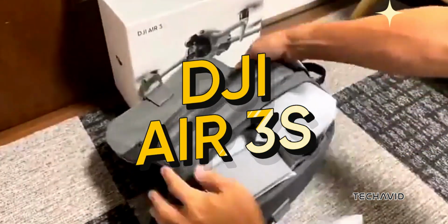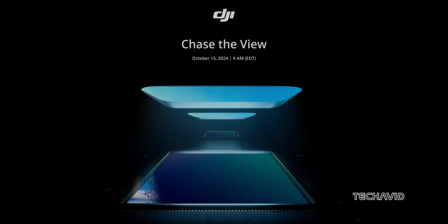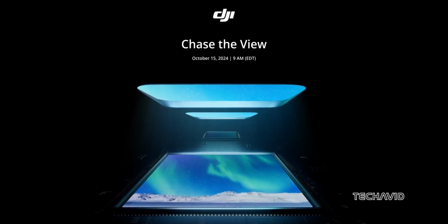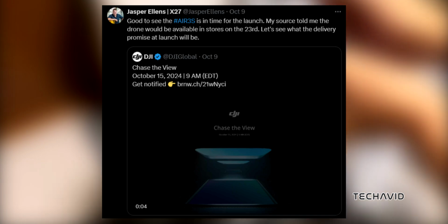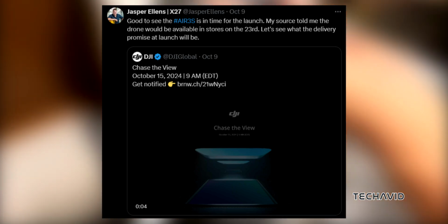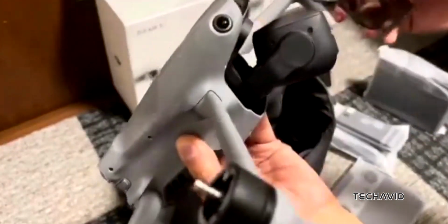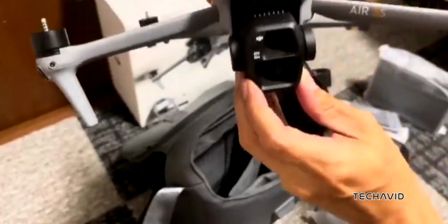Alright, so the DJI Air 3S is almost here. October 15th is the big day for the launch, and rumor has it you'll be able to grab one in stores by the 23rd. Thanks to some insider info from Jasper Ellens, it looks like we're in for some exciting stuff with this drone. Now, leaks have been popping up all over the place, pretty much every day. We even saw an unboxing video recently, so yeah, this thing is definitely happening.